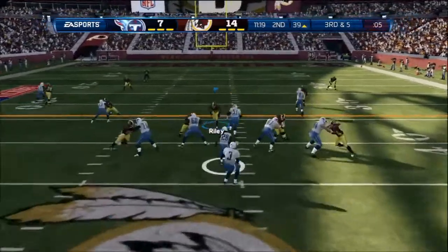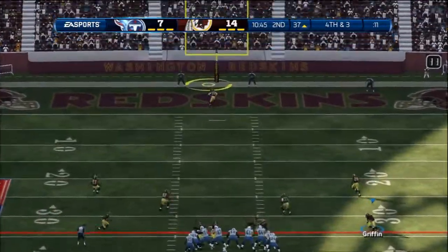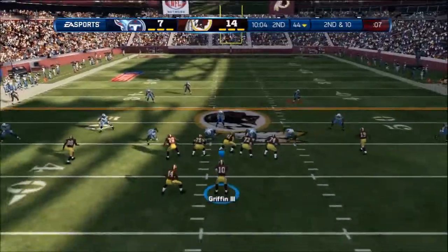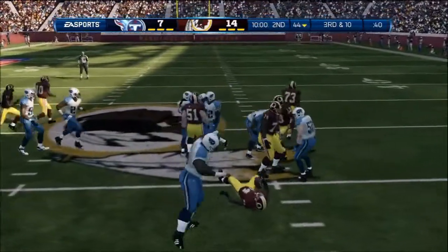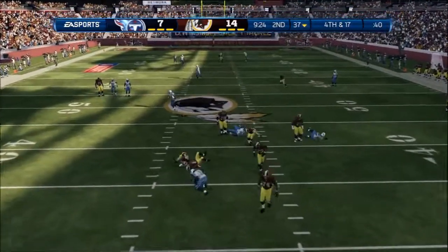Third and 5. Here's the handoff and no run. He's brought down. That kick is no good. No good. Second and 10. Gets it again here. And he is tackled for the run. It's a throw all the way. And he's taken down.